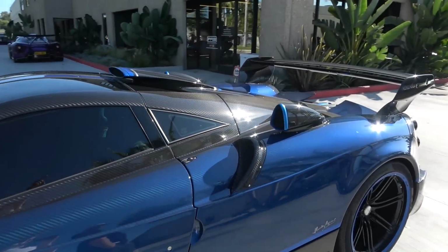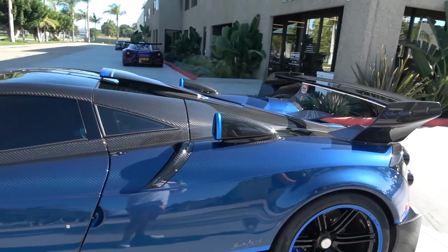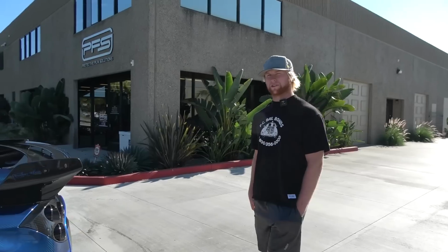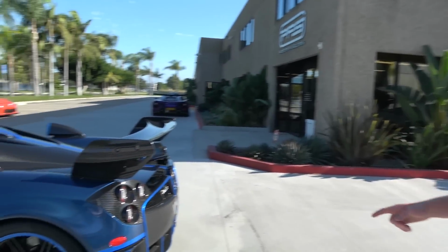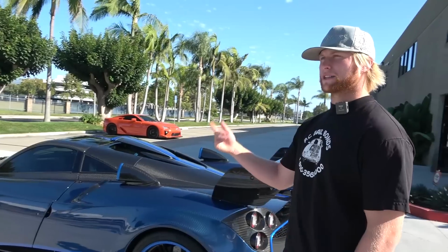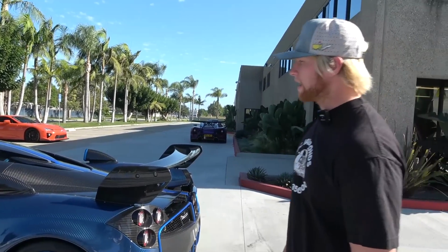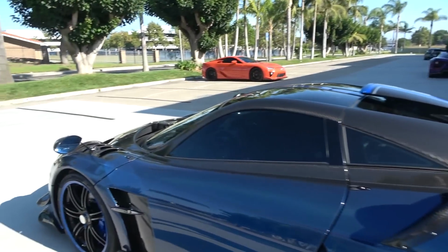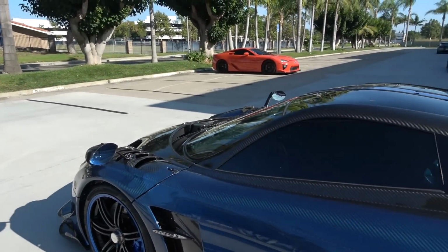Because when this was originally spec'd, if I'm not mistaken, it was done to match the other blue carbon Revo. Yes. So the original spec of this car had gold wheels on it. Which matches the other Revo. Yeah, makes sense. That's why it has the Zonda chimneys here and the Zonda mirrors. Yes, because there are so many things about this.